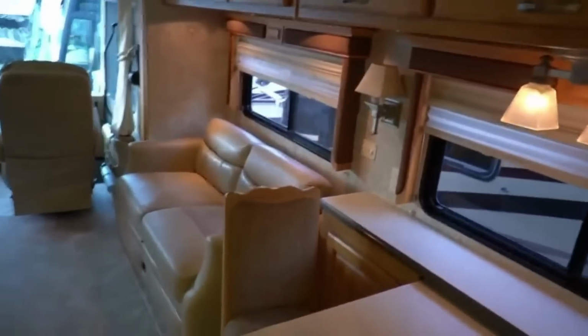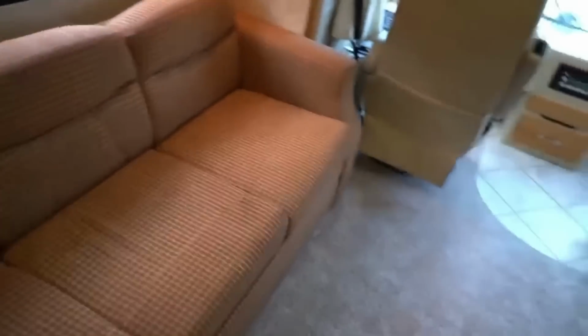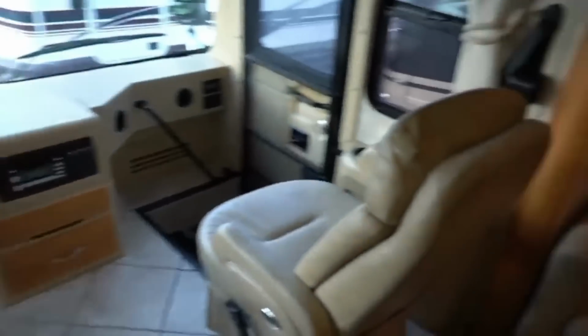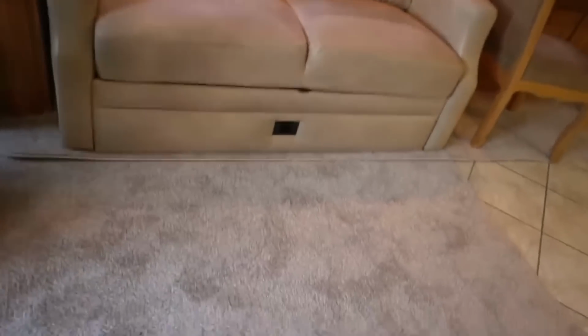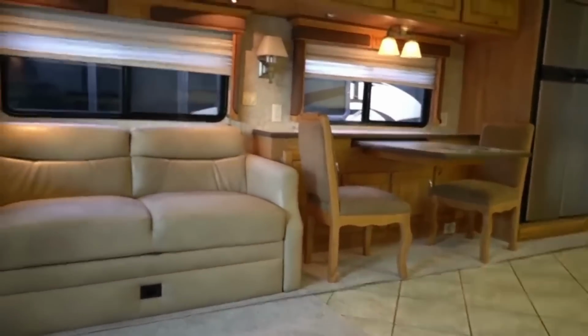Very nice and clean, folks. Not been smoked in that I can tell. No pet odors. The original upholstery looks great. I don't see any threadbare spots or anything like a dog or a cat would have scratched it, anything like that. I'm always looking for that.